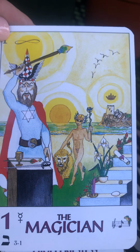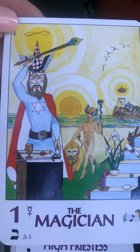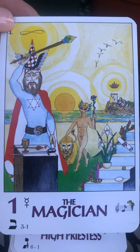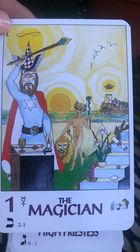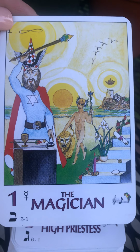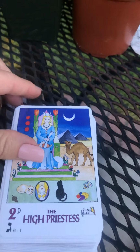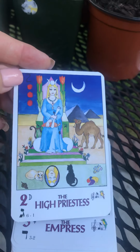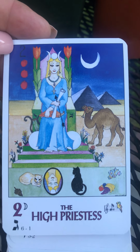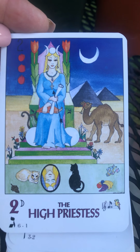Very intricately drawn deck. It would seem to me a little bit cartoonish, not artistically done in the way of great, beautiful art, but kind of more a functional deck, I suppose you'd say. The elements are there, it's just that the art style does not personally appeal to me. Here we have the High Priestess. I love how they've got the camel there. This is really a pretty High Priestess card. The cat's in the foreground.